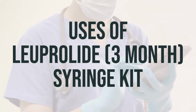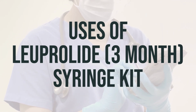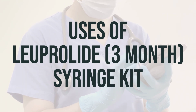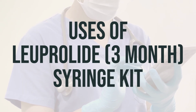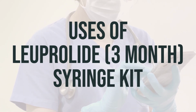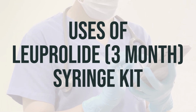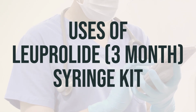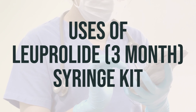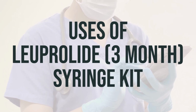Leuprolide is a medication used to treat certain disorders like endometriosis and uterine fibroids. When used for uterine fibroids, it is usually given with iron to help improve anemia caused by excessive vaginal bleeding. Leuprolide helps to reduce symptoms such as pelvic pain, painful or heavy menstrual periods, and abdominal bloating by shrinking the abnormal tissue that causes these symptoms. This tissue needs the hormone estrogen to grow and spread, and Leuprolide helps to decrease the amount of estrogen made in the body. The recommended dosage and timing for taking Leuprolide should be discussed with your healthcare provider.